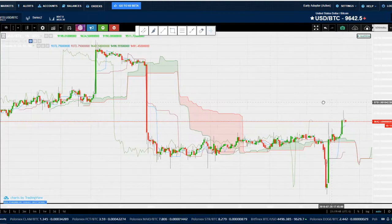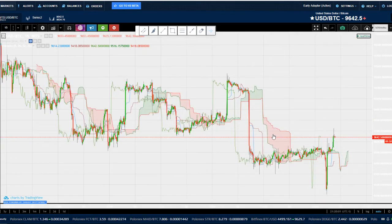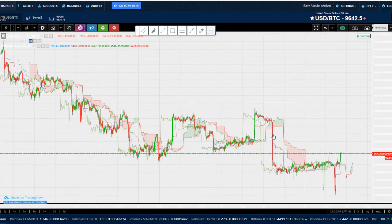And the 15-minute time frame, it's really whipsawed. You can see it here, but it did twist to the positive. It has gone up through the cloud. We do have the crossover of the conversion line over the baseline, but that's only in the 15-minute time frame. That's the only Ichimoku Cloud that is confirming that positive.